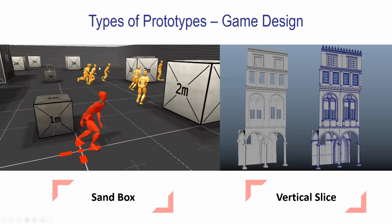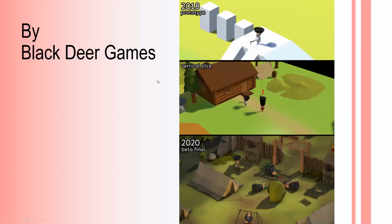So here you can see them doing some rough outlines of maybe what the buildings in the game are going to be like. So this is giving a great feel of what the overall world should look like, but it's still very bland and still very textureless. But if you go on, this is by Black Deer Games, you can see the step-by-step process of what they've taken. They went from white boxing and a sandbox approach to a more vertical slice.